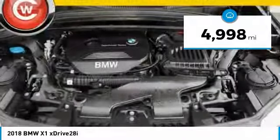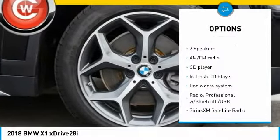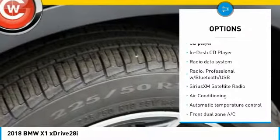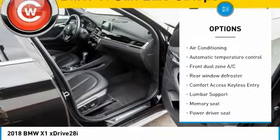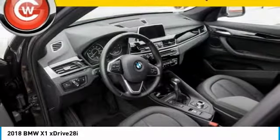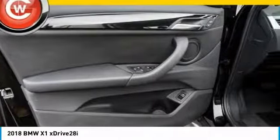This vehicle has less than 5,000 miles. Here are some of this vehicle's great options: power liftgate, traction control, keyless entry, navigation system, power passenger seat, dual airbags, air conditioning, panoramic moonroof, power steering, four-wheel disc brakes.